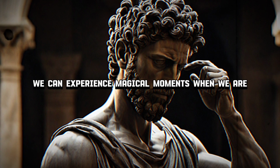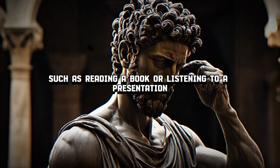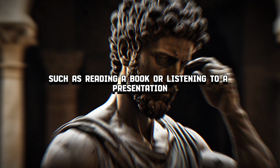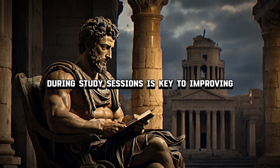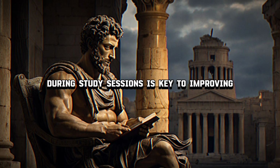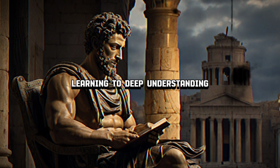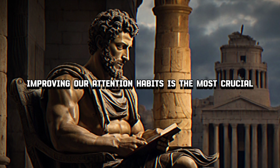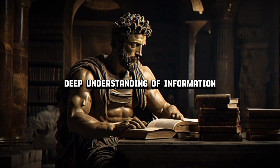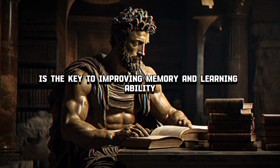For example, we can experience magical moments when we are completely focused on something, such as reading a book or listening to a presentation. Activating the habit of attention by turning off notifications during study sessions is key to improving the registration of information in our brains. If we want to jump from shallow learning to deep understanding, improving our attention habits is the most crucial first step.